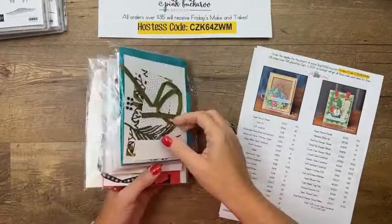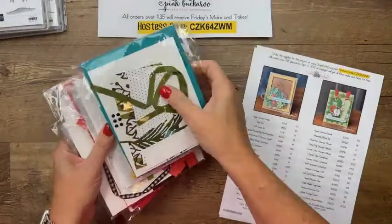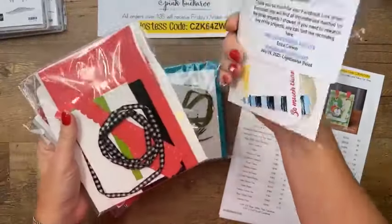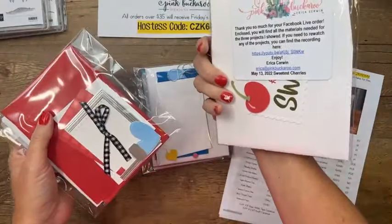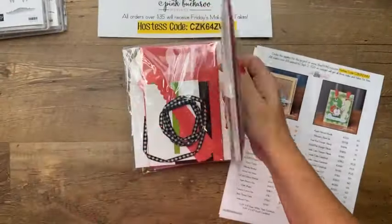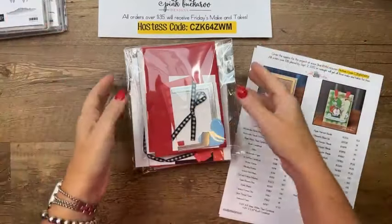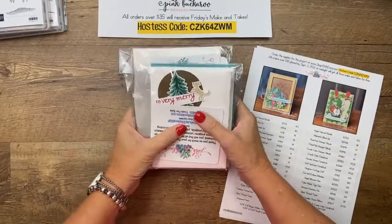I send you the kit, and it looks like this. I don't do any stamping, okay? The stamping that you see in these kits are thank you tags that I make everyone. But the stamping for your projects, you have to do that yourself. Everything else will be included. This week, you will need the Apple Harvest stamp set and the coordinating Apple Blossom dies, as well as the Stitch Greenery die.